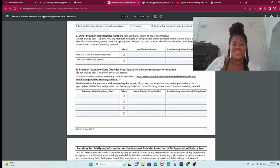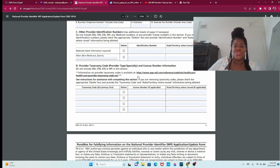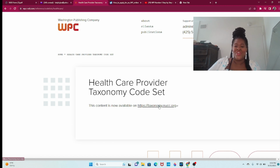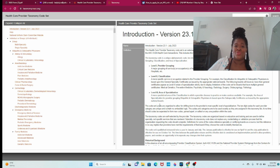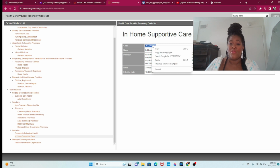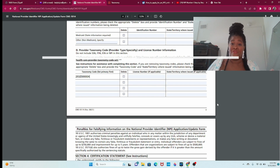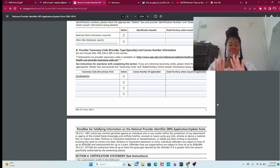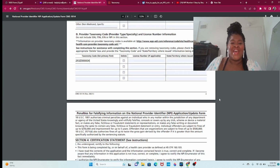The last part of this is section D, which is the provider taxonomy code. These are the different code lists based on your business. Now, I will tell you, once you click into this actual website here, that page has actually moved. And so you're actually going to click on that again, and then you can go into what the actual code set is. So I took the liberty of looking up that code for you. Most of us would be considered in-home supportive care agencies. And so as you can see, this is in-home supportive care. This is that number. I'm actually going to include it here for your reference, just in case you ever need to come back to this video, you'll have that number on file. So I'm really just trying to be a partner with you in terms of actually filling out this form. So I'm trying to do the legwork for you, okay? But that concludes all of page 4.